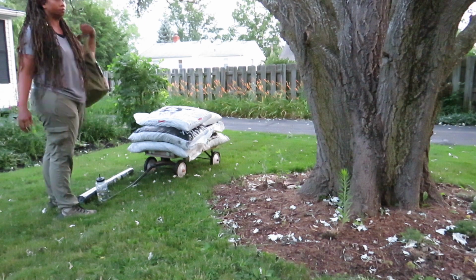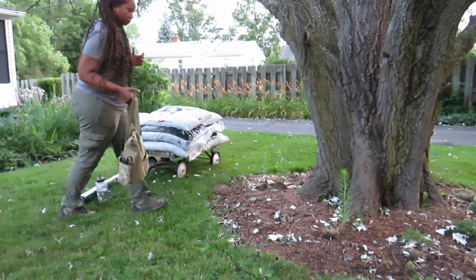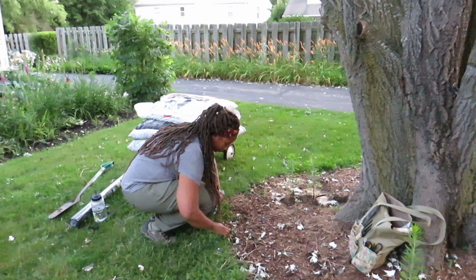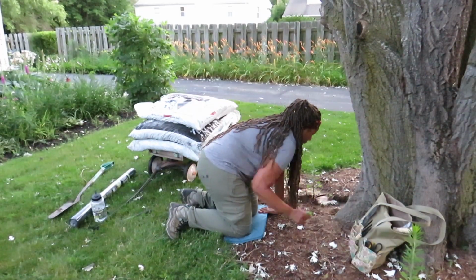With new energy, I decided to go back to the store and get more soil and mulch to refresh the beds and replant the native plants underneath the tree. Finding native plants at the store was a lot harder than I thought.